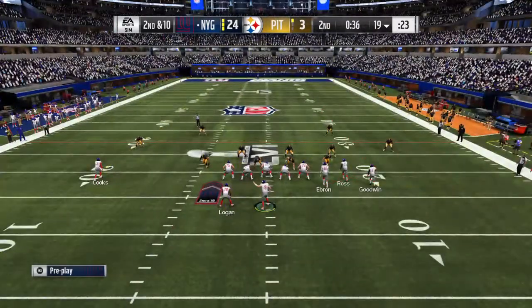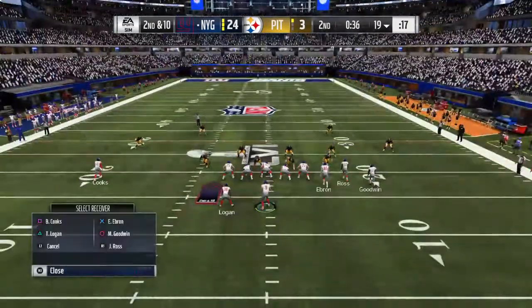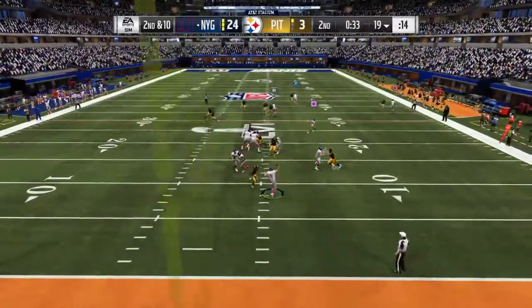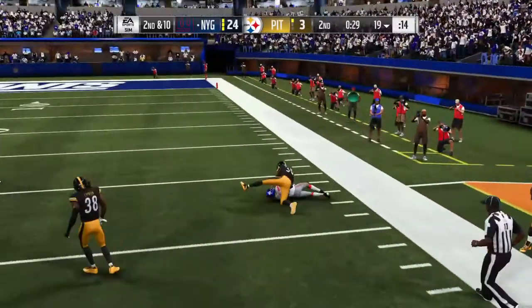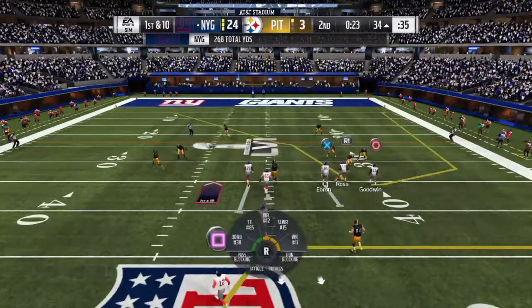Hurry up, here we go. Blue 90. Blue 90. All right, now, lucky 56. Lucky 56. Now back to throw. Deep ball for Goodwin. He's got him in. Complete. And they finally get him down, but not before he reaches the 34.